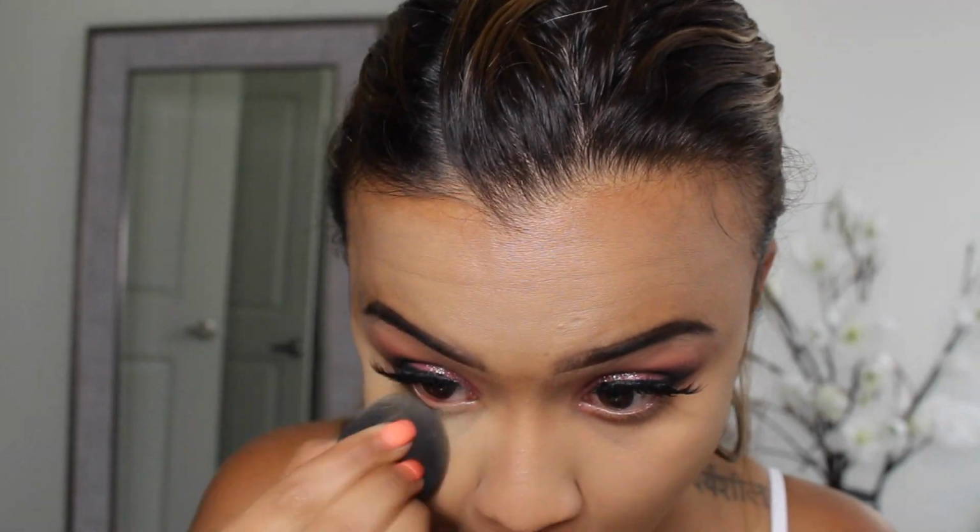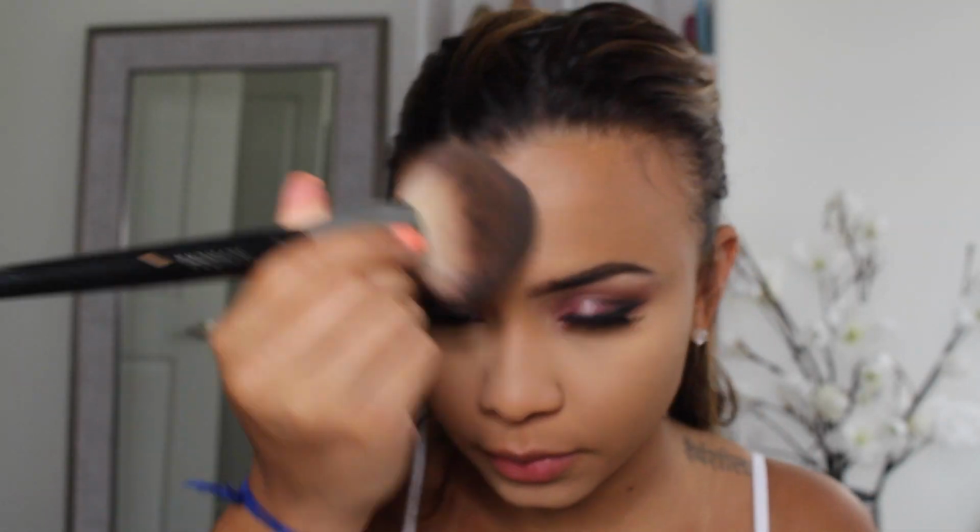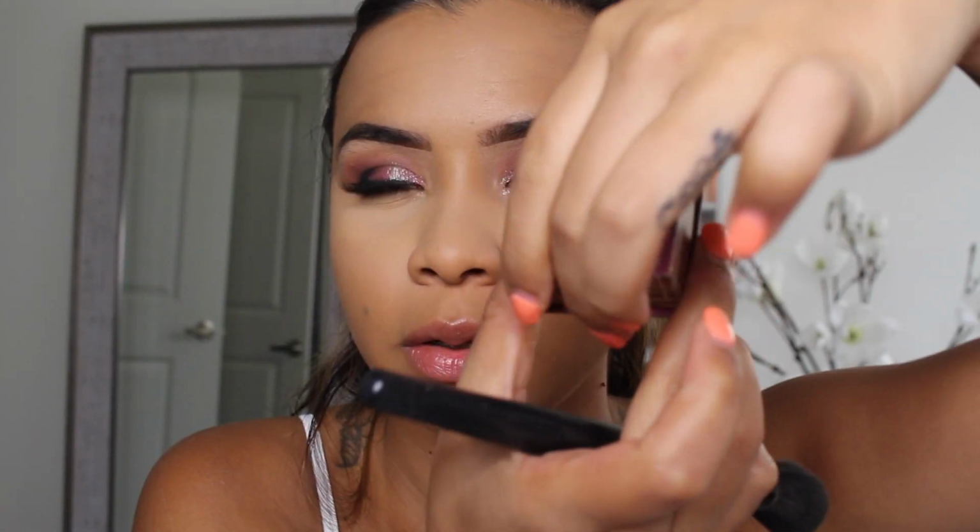And now to set those areas, I'm using my Makeup Revolution Luxury Baking Powder in the shade Banana. I really, really like that powder so much. And setting my face with my Sephora collection Micro Smooth Finishing Powder, and that's in the shade Bronze. Favorite powder of life, ever.